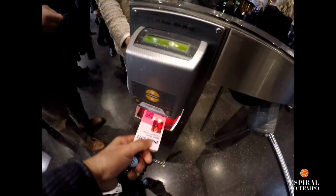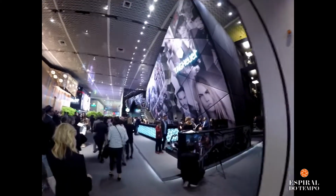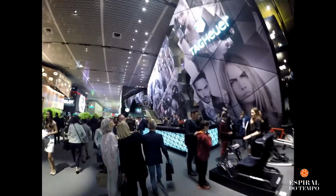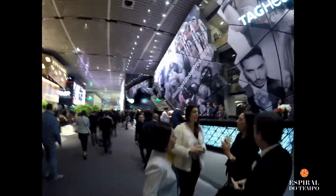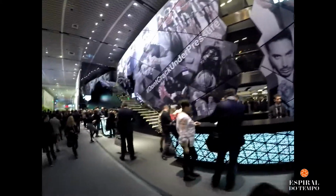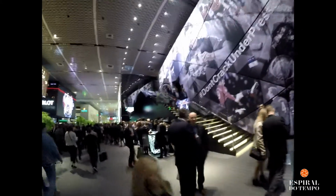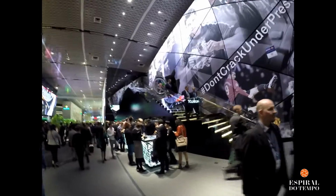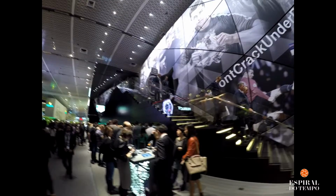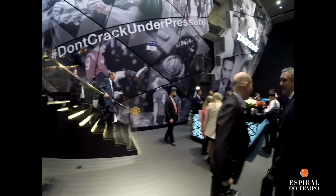So, okay, now we get in. At the entrance we have the LVMH group brands, Bulgari, Hublot, Tag Heuer and then Zenith, and it looks like my pal Alec Monopoly is in the house. There it is, the well-known Monopoly character.